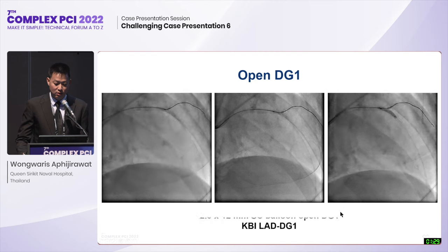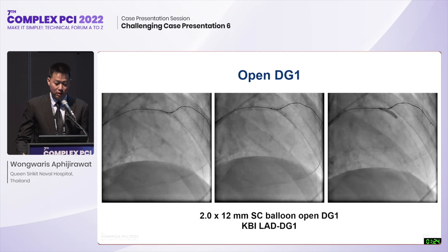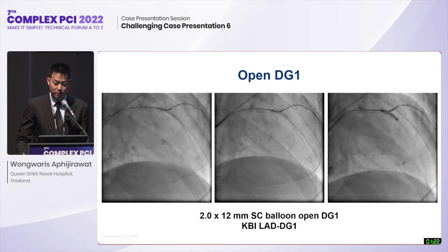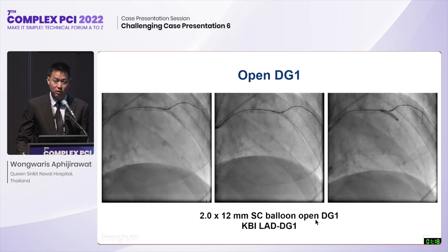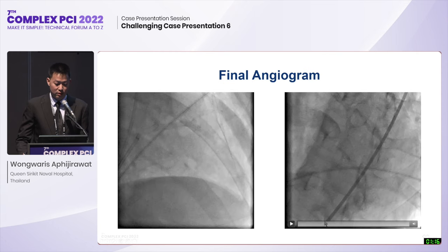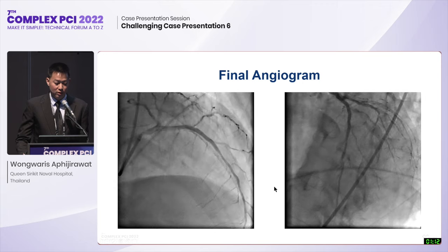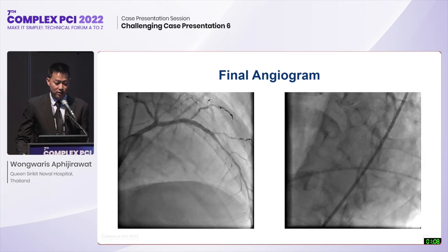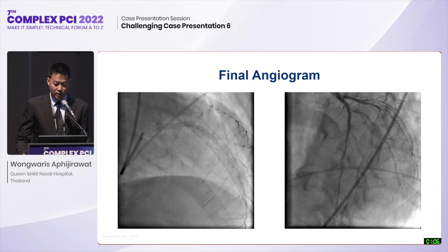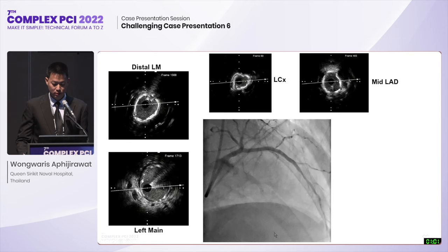And for the DG1, we just ballooned with a 2.0 semi-compliant balloon to open the DG1. We did not plan to stent it because the patient still required a high dose of vasopressor. And this is the final angiogram. The final angiogram showed good flow at the LAD, circumflex, and also DG1.